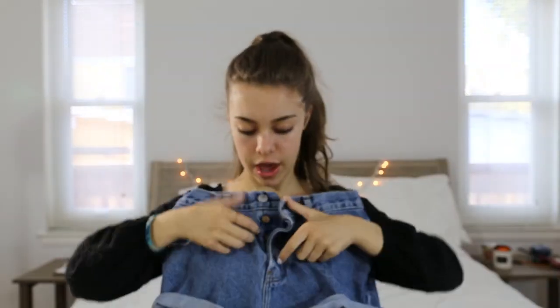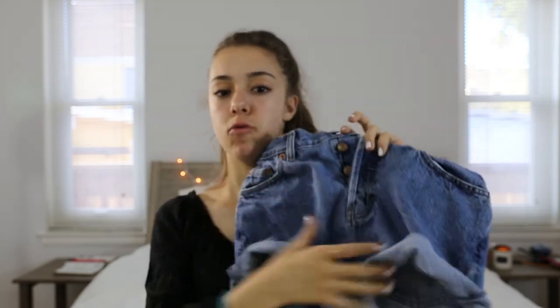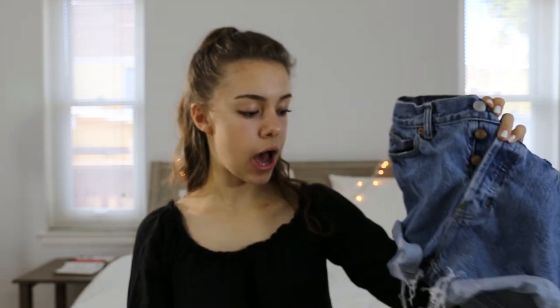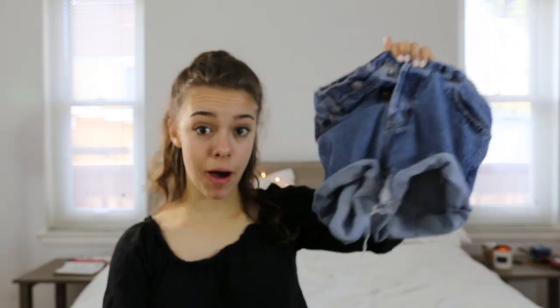So this is the back, and then this is the front. They have like the four buttons. When I first got these, they had a really big drop crotch, but I washed them and I put on a belt with them and they're good. So I'm gonna just wear these a lot because I don't have a pair of denim shorts except these.